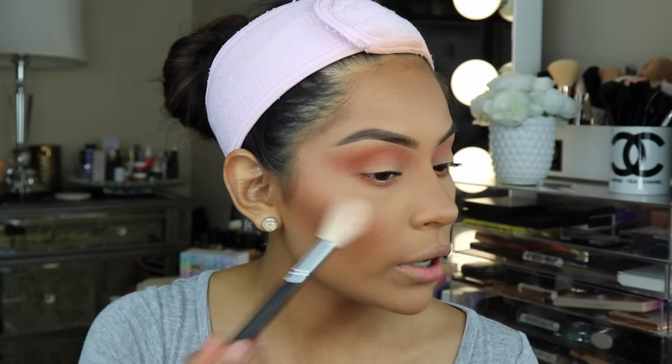I've been highlighting my face with two different highlighters. The first highlighter that I've been using is this Dose of Colors Mirame highlighter. This is the Katie and Desi highlighter. And I take a little bit of this.